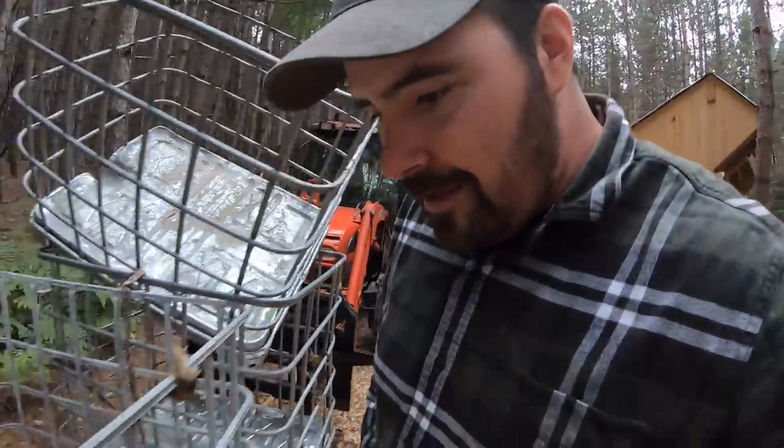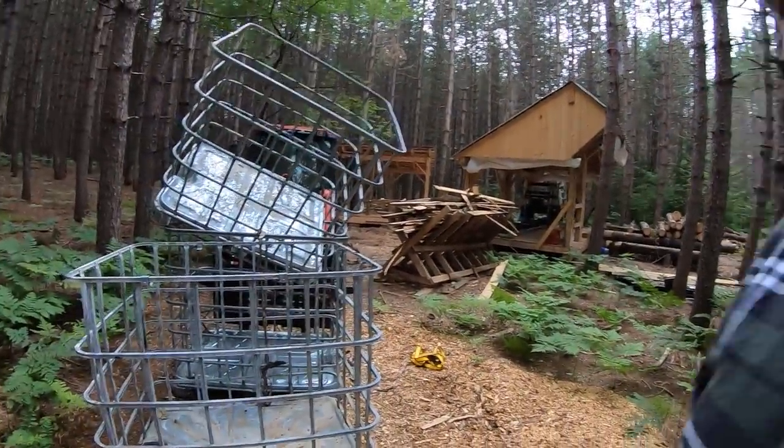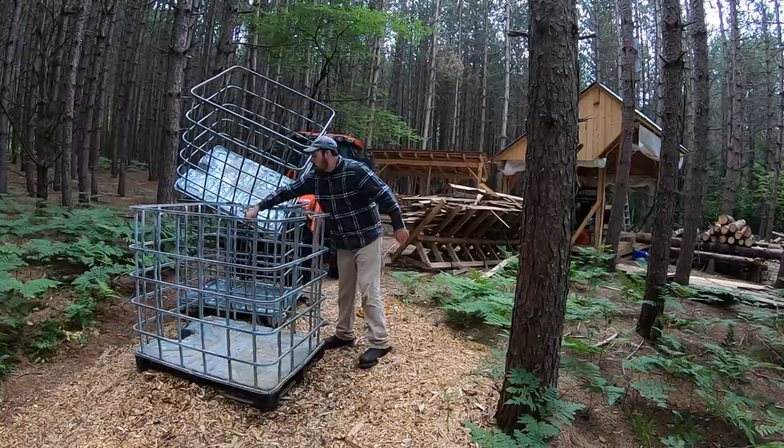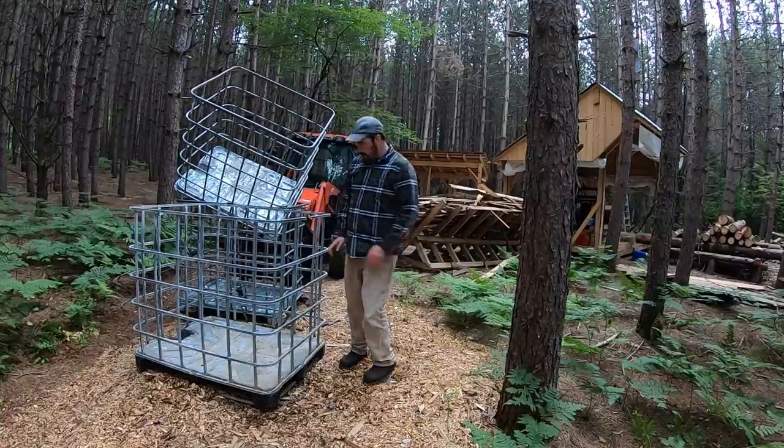Okay, I'm going to set you guys down. Let's get this set up side by side by side. I just need enough room to move the tractor and we'll get to it. Okay, pretty wide, eh?